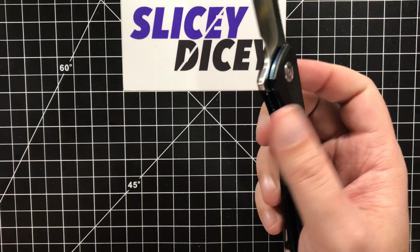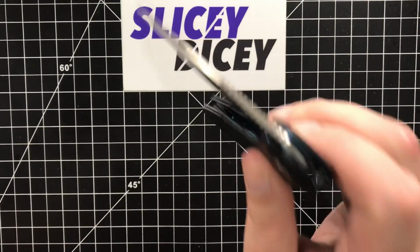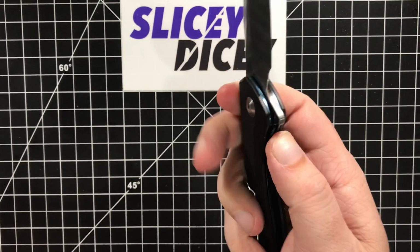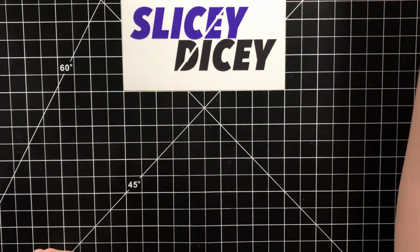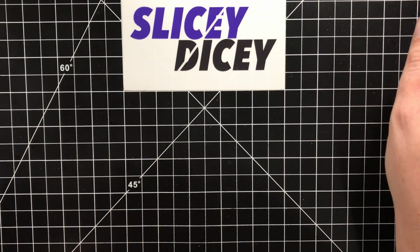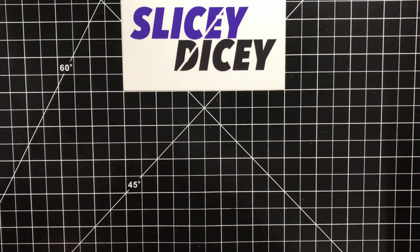I know everybody's raving about Civivis, but they're great. Made by We, same factory, you know all that stuff. You know all that jazz. Great knife. If you want to go back and look at my previous videos, you'll see a full review of this and of everything here. Yeah, I think I've reviewed everything here. All right, next up, a couple of ZTs in a row we're gonna do.